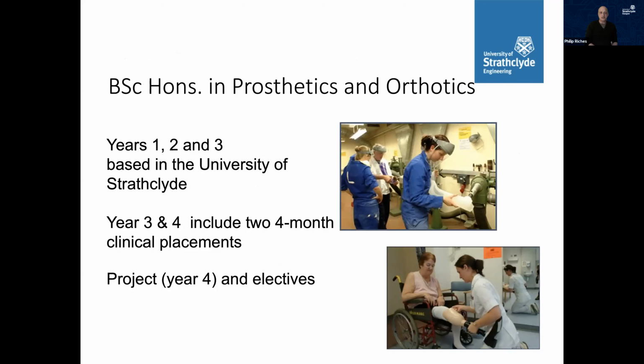They are taught in years 1, 2 and the first half of year 3, on campus in a specialist facility in the current building, which is just underneath the library. In years 3 and 4, there are 2 clinical placements, 1 in prosthetics and 1 in orthotics. They're long placements, 4 months each, and in them you practice all the skills and learn new skills. In the 4th year, you need an individual project, and the staff delivering the degree have a wide variety of research interests, which you can apply your project to. There are also some electives or option courses at the cutting edge of prosthetics and orthotics.